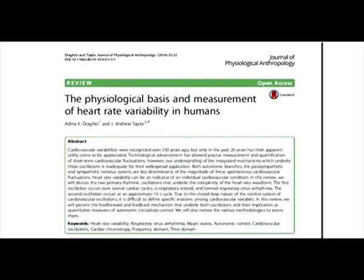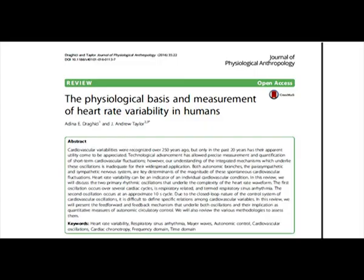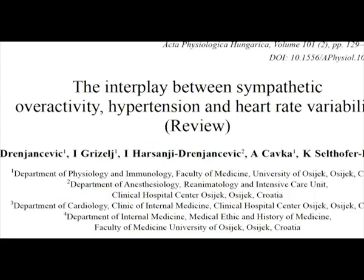Now, to move from the fetus to the adult, you all know about the importance of baseline variability as an indication of fetal distress, according to the initial publications of Edward Hon. Several years later, the interest changed from heart rate variability in the fetus to heart rate variability in the adult. And there are many articles on the physiological basis and measurement of heart rate variability in humans. There's also a review on the interplay between sympathetic overactivity, hypertension, and heart rate variability in the human.